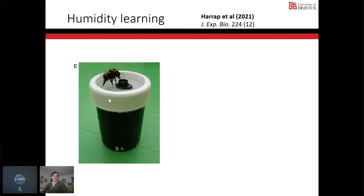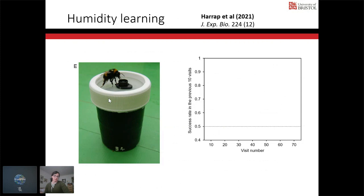So, get on to some results. We allow the bees to forage for 70 visits, and we monitor the proportion of correct visits made at 10 visit intervals. So, when rewarding and non-rewarding flowers do not differ in floral humidity, the bee shows a limited improvement in foraging success with experience.